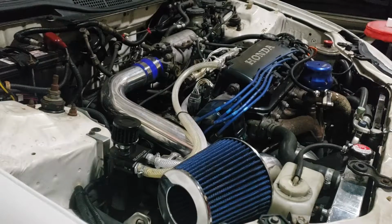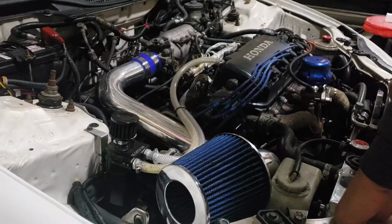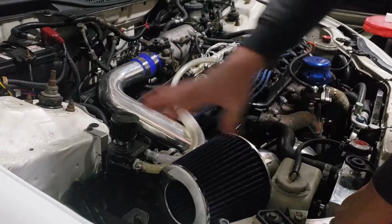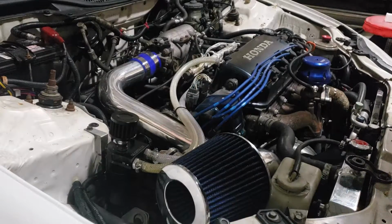The reverse switch is on top of the trans down here, and while I can get a wrench on it, there's not enough room for me to actually spin the wrench and loosen it. So I'm going to go ahead and take out all this intake stuff on this side and get it out of the way so I can actually work on getting that reverse switch out.